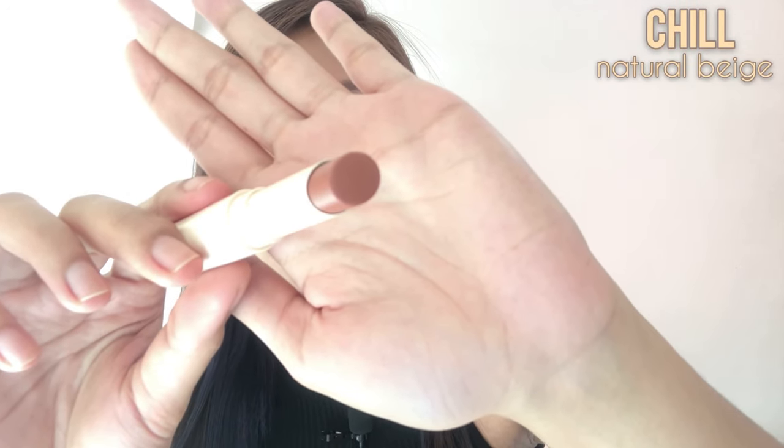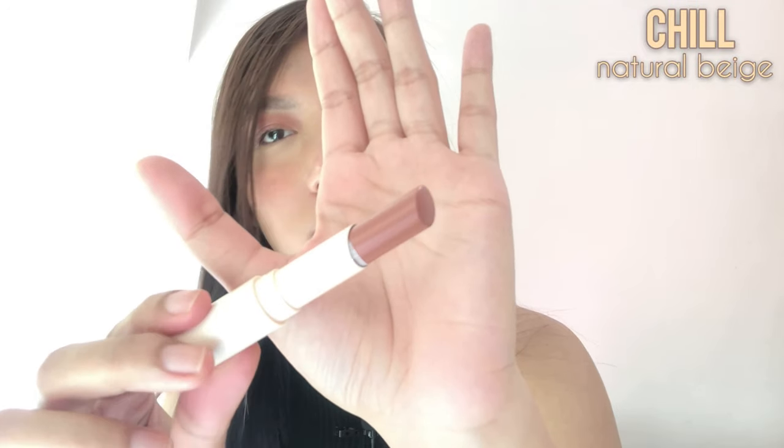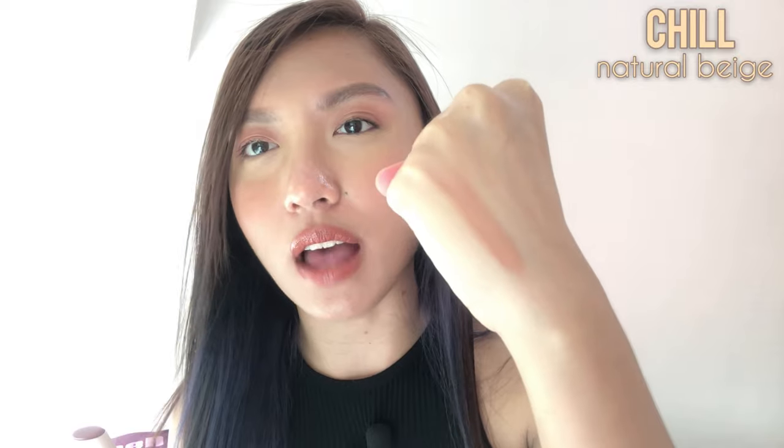I'll be swatching muna sila guys dito sa back of my hand. Let's start off with the lightest shade that I got, which is Chill. It is a very nice natural beige color. And then you will get this much of product. Ayan. Decent amount naman na siya. Let's try one swipe muna. So, pag one swipe, wala pa kayong makikita like pigment. Let's try to swatch it over and over. Ayan. So, ayan na. Nakikita na siya yung pigment. So, talagang glow siya with a hint of pigment and that's cute.